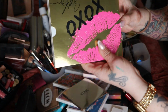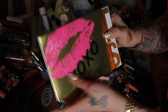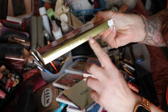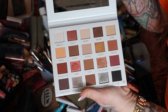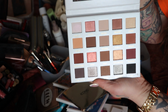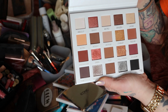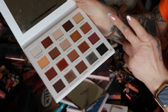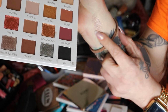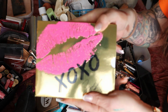All right, this is the Scott Barnes Snatchroll. Normally I get rid of these outer packagings, but come on, how cute is that? And it does have the name down here saying Snatchroll. So this palette, again, it's undoubtedly an amazing formula. Scott Barnes knows what he's doing, and this is a neutral palette I can get to town with. Oh my goodness, they're beautiful. Absolutely keeping. And keeping the outer cardboard because it's cute.